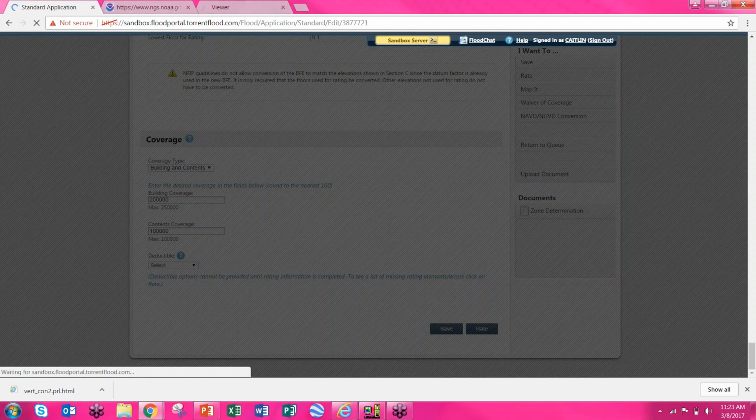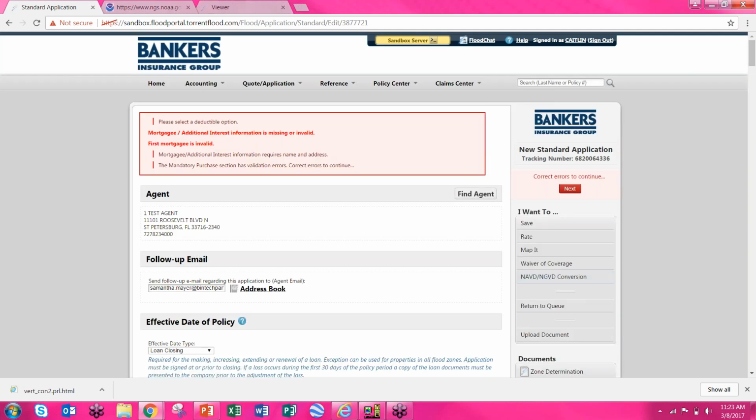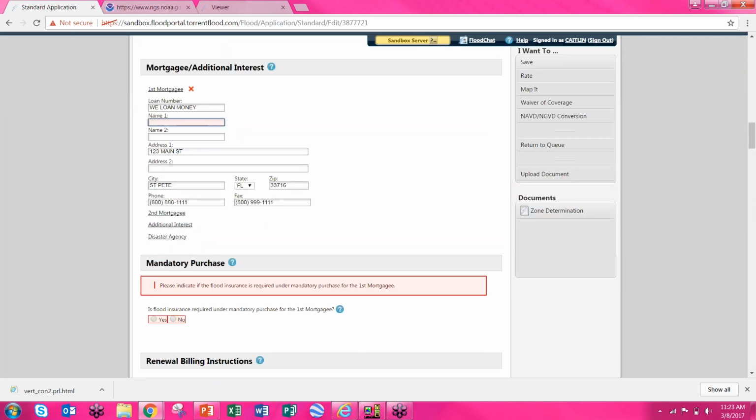Now there is going to be an error coming up because I did purposely put this information incorrectly because I wanted you to see that there was a section that will say, hey, hold on a minute, you're missing information. So as you can see, I forgot to put in my deductible, and my mortgage information is not in there correctly. So I can click on my mortgage information, and look, I put my big thing where my loan number should be. So I'm going to go ahead and correct that.